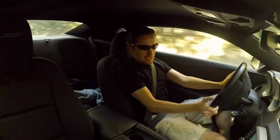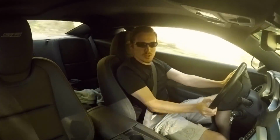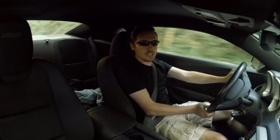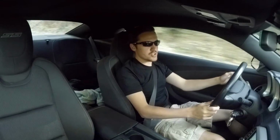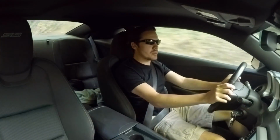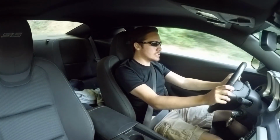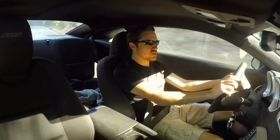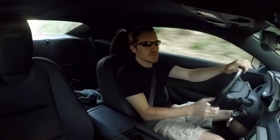I love them. But I may go to some Pilot Super Sport or Goodyear Eagle F1s soon. And I want to go wider, so I want to get new wheels and go wider. I want to go maybe 255 or 265 in the front and 295 in the back is what I want to go.